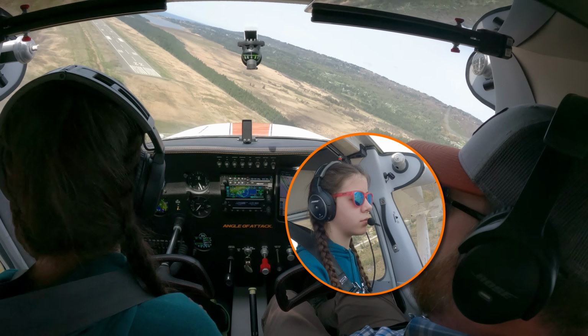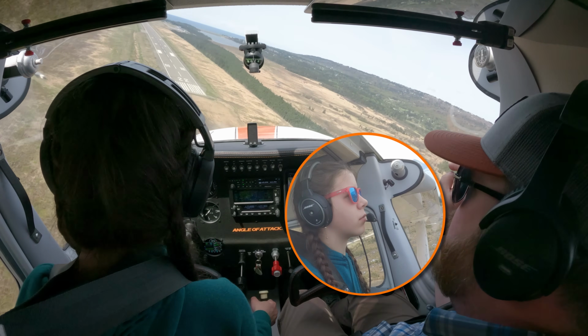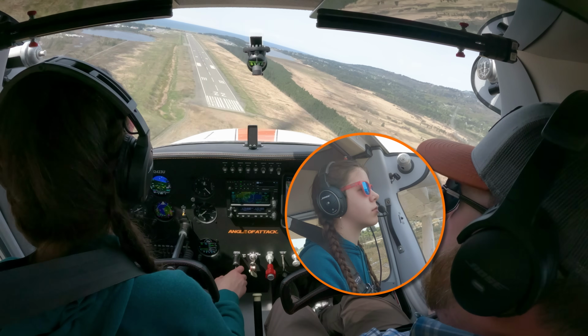And you can add another notch of flaps because we're fast and high. But then you can start introducing drag if you need to.